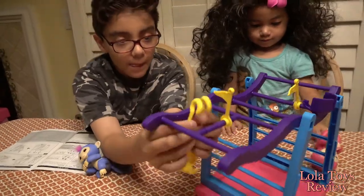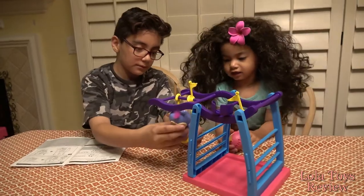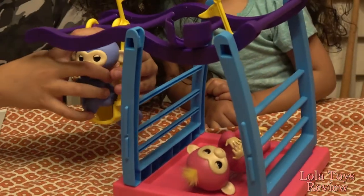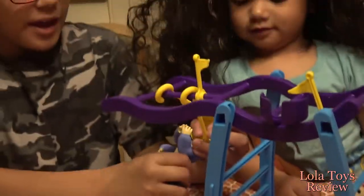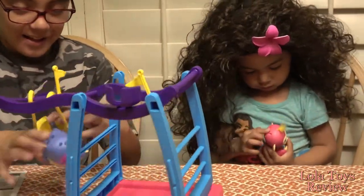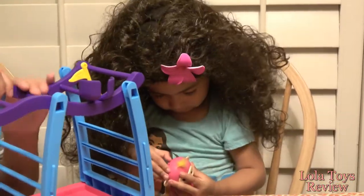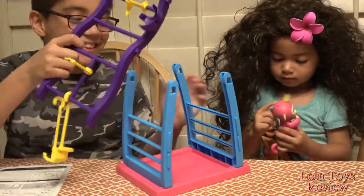Ooh, let's check it out. Oh, look at it. Lola, is the other one sleeping? Uh-oh, I think my fat monkey's broke it. Really? The fat monkeys. Moana, what color is your monkey? Pink. Yeah. Did you give her a name yet? Uh-oh, the swing set's in trouble.